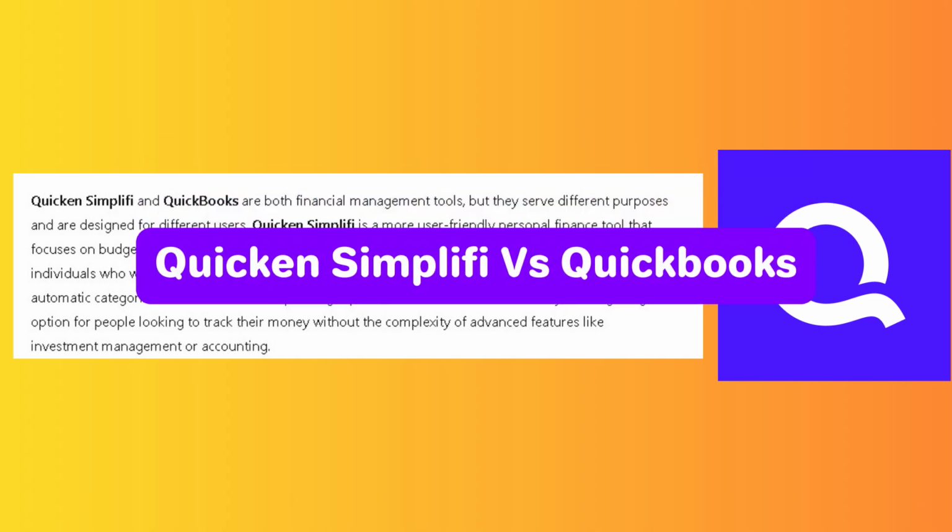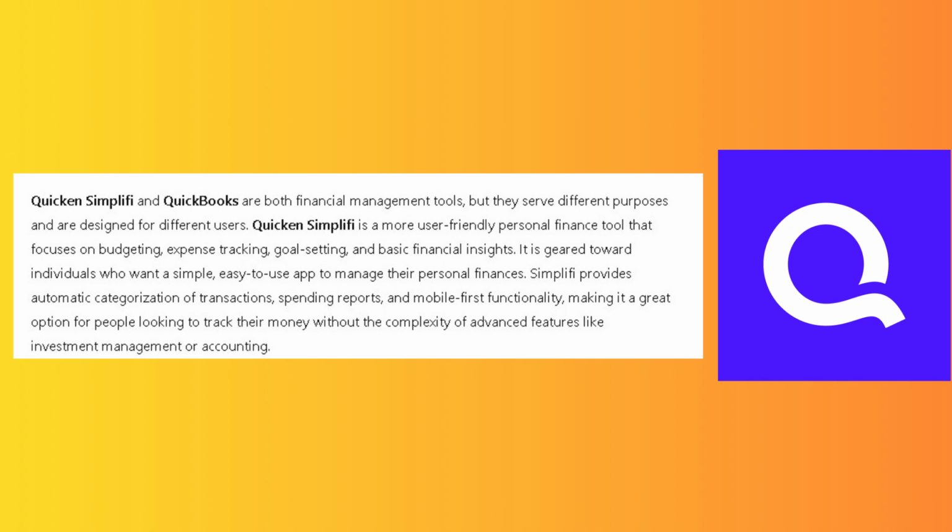In this video, we will compare Quicken Simplifi versus Quickbooks. Quicken Simplifi and Quickbooks are both financial management tools, however, they serve different purposes and are designed for different users. Quicken Simplifi is a more user-friendly personal finance tool that is focused on budgeting, tracking expenses and goal setting.